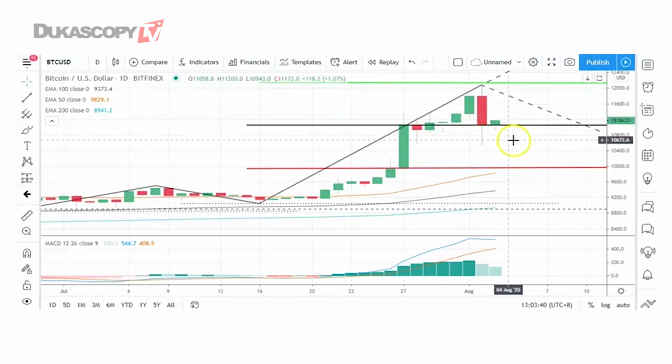A fallback through the pivot would bring the first major support level at 9,967 into play. Barring another crypto sell-off, however, we should see Bitcoin avoid sub 10,500 levels in the week.